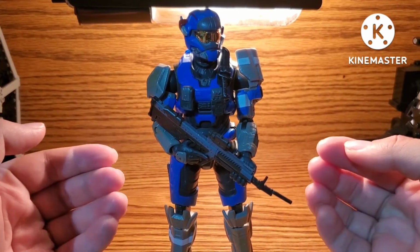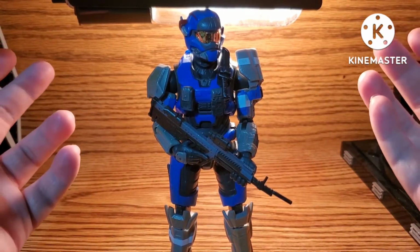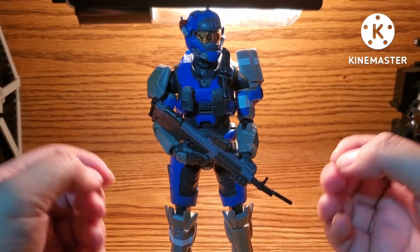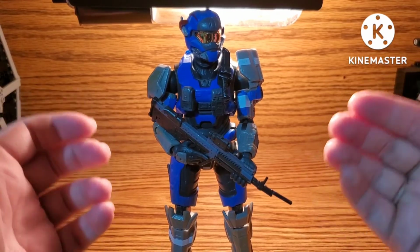We know that these Noble figures are going to be good because the Noble team is arguably the most popular characters in Halo. We know that they're going to be awesome because we know that Jazzwares always knocks it out of the park with these Halo the Spartan Collection figures. This is no exception.